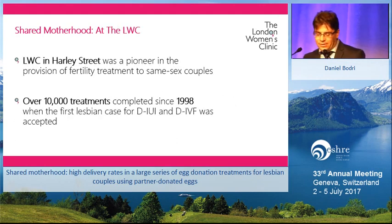Our center in the UK was a pioneer in providing fertility care for lesbian same-sex couples. Since 1998, when the first case was accepted, we have performed over 10,000 donor insemination and donor IVF treatments.